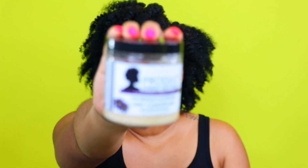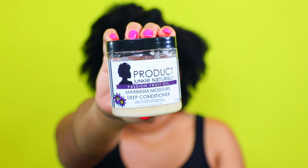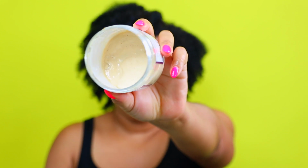Next product I want to use up is this Product Junkie Naturals Passion Fruit Oil Maximum Moisture Deep Conditioner, and I do have a video where I used this previously during a wash day, and this didn't really blow me away, so I haven't really been reaching for it. I also don't even really have a full use left, so I may have to use this up as a prepoo, or just put this little bit on one section and then proceed with using another deep conditioner on the rest of my hair or something like that. But bottom line, it's got to go.